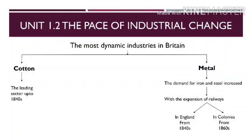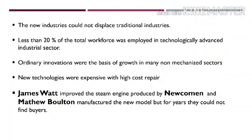In England from the 1840s and in the colonies from the 1860s, the demand for iron and steel increased rapidly. By 1873, Britain was exporting iron and steel worth 77 million pounds, double the value of its cotton export. Second, the new industries could not easily displace traditional industries.